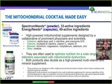And then here, there are the usual caveats that you need to discuss it with your physician, that they're designed to be safe, but I can't know every single patient in every single situation. And they're best combined with optimized general nutrition. What you eat and what you take as supplements, both of them are important. You can't do one without the other.